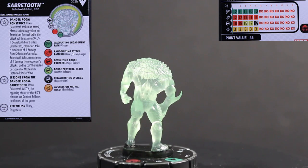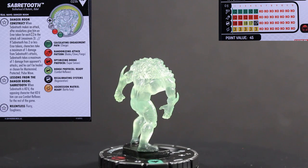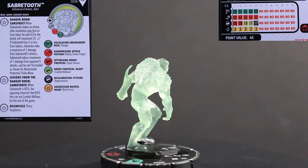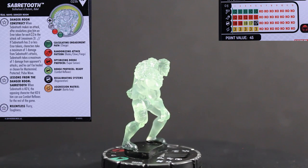He's only 45 points, has the Brotherhood of Mutants team ability, has a 12 movement with charge, 12 attack, blades, claws, fangs, 18 defense with super senses and indomitability, 3 damage with battle fury. For only 45 points, this guy's crazy.